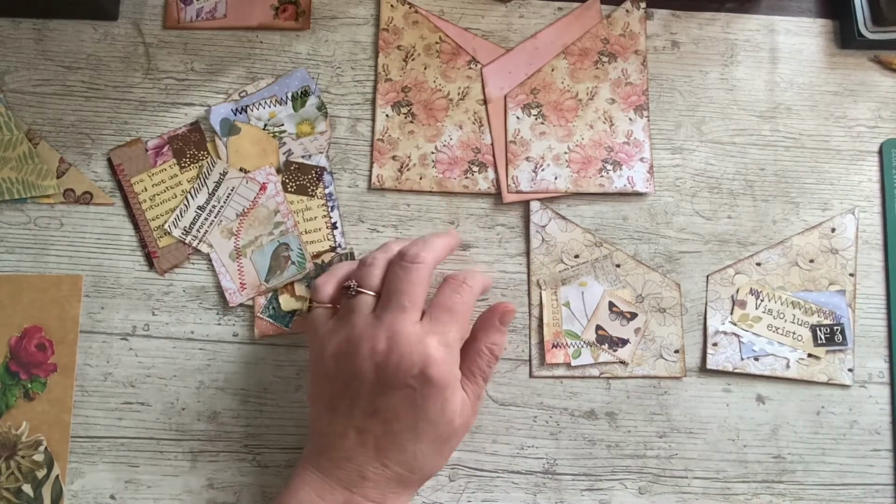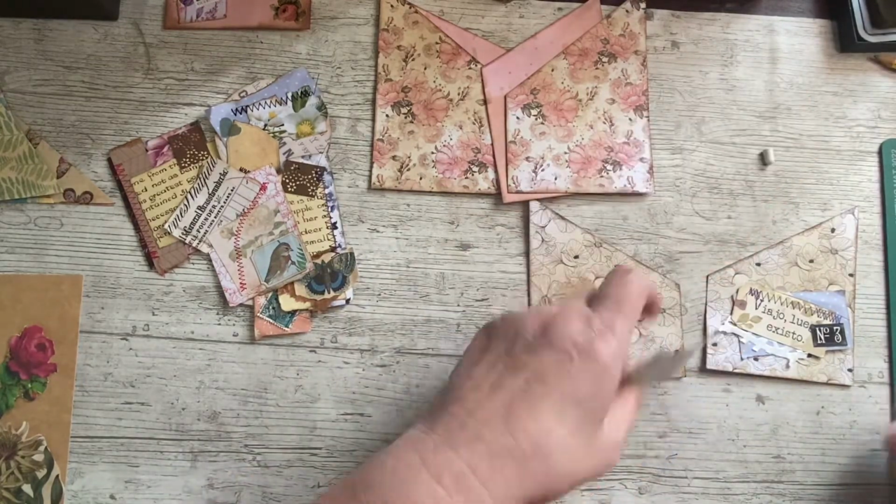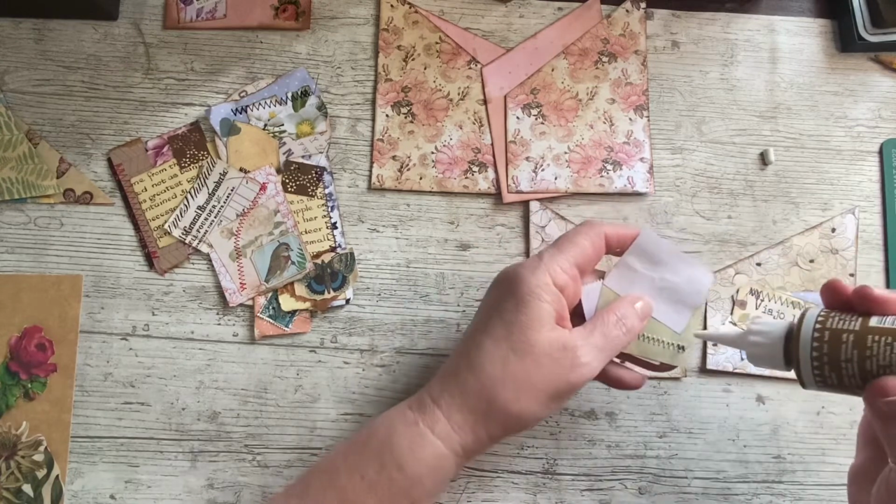What am I going with? I'm thinking I might do this and then just some Fabri-Tac on the stitching, because it's a lot of Fabri-Tac, isn't it?